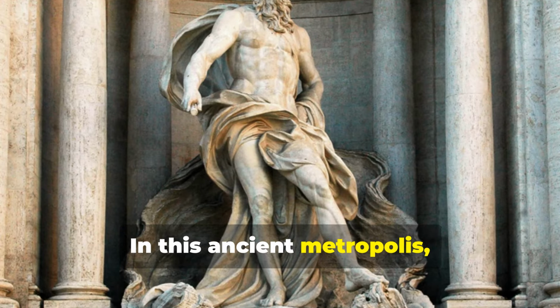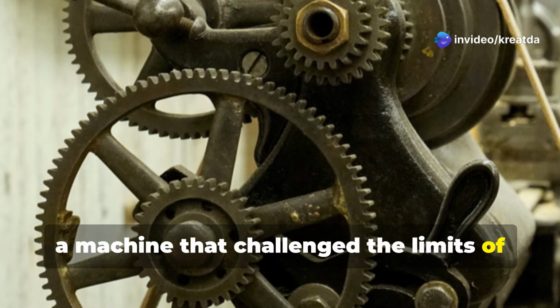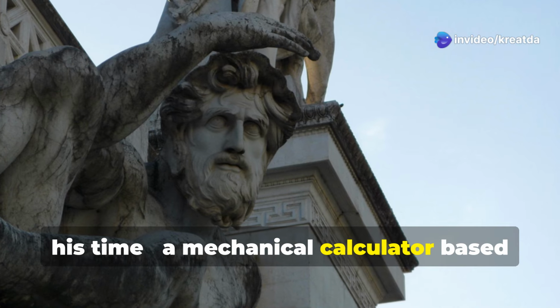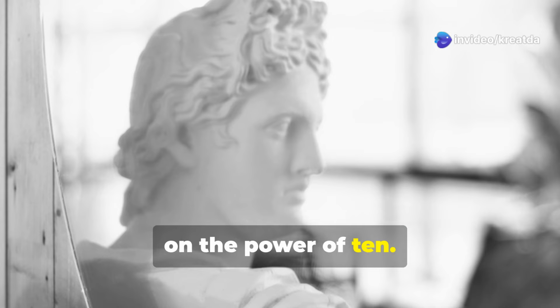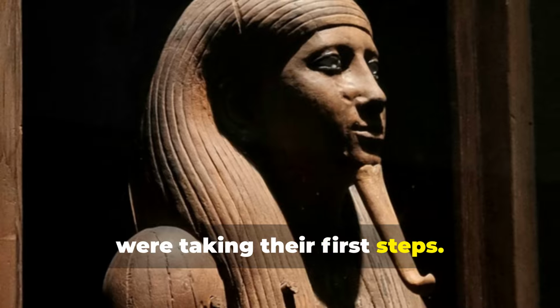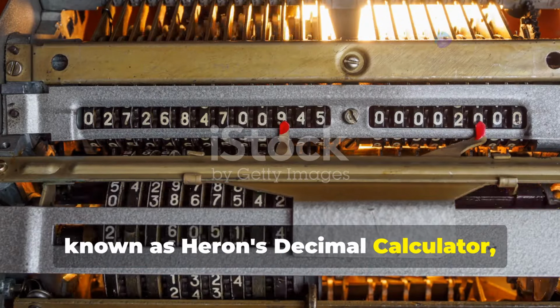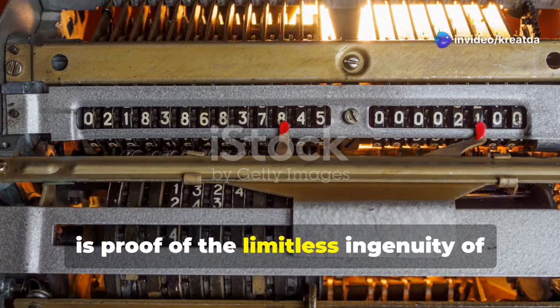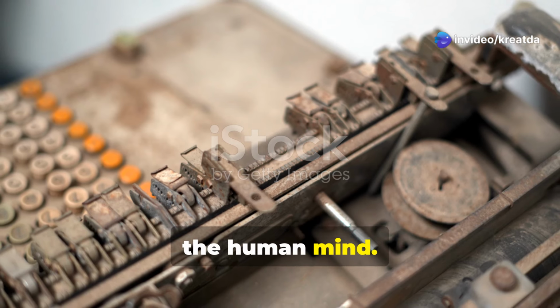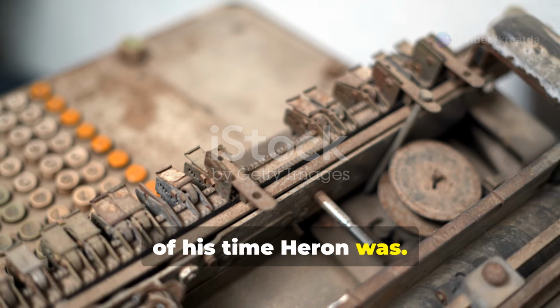In this ancient metropolis, a brilliant inventor named Heron created a machine that challenged the limits of his time, a mechanical calculator based on the power of 10. It was a time when science and technology were taking their first steps. This ingenious construction, known as Heron's decimal calculator, is proof of the limitless ingenuity of the human mind. It was a tool that showed how far ahead of his time Heron was.